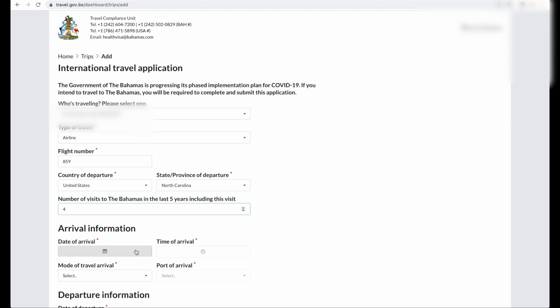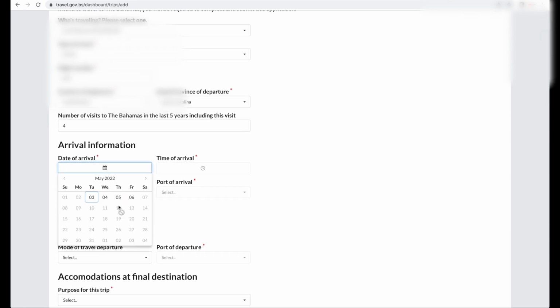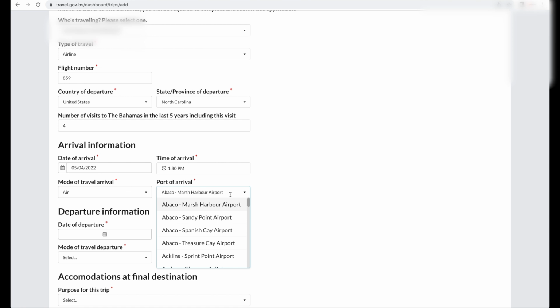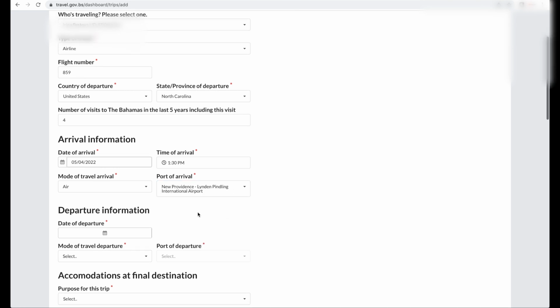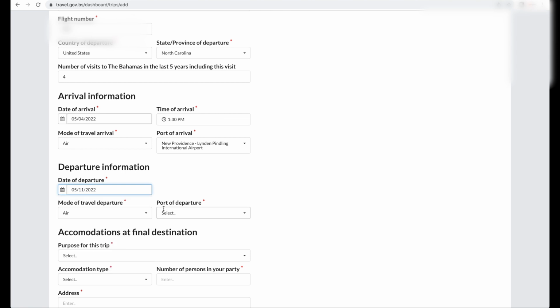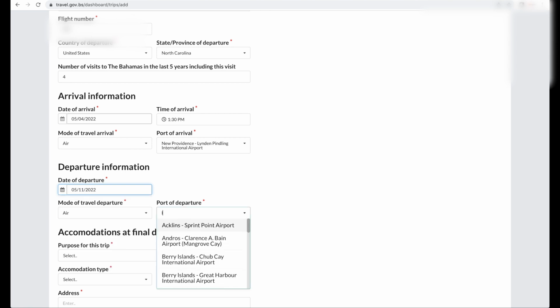Enter the number of visits to the Bahamas in the last 5 years, including this visit. Add your arrival information, the date of arrival, and the time of arrival. Select the mode of travel arrival, air if you're flying into the country, and the port of arrival. Now enter your departure information from the Bahamas, the mode of travel departure, and the port of departure.